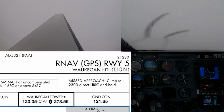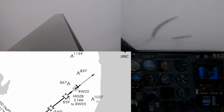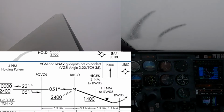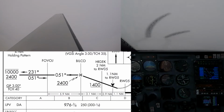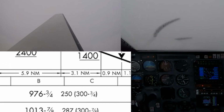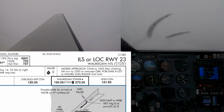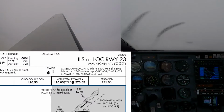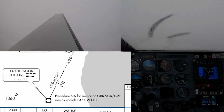Okay, tower information Sierra, 1355 Zulu weather. Wind 100 at 7, visibility 2, mist. Sky condition, ceiling 200 overcast, temperature 19, dew point 18, altimeter 3013. RNAV runway 5 continues. Read back all hold short instructions and runway assignment. Advise you have information Sierra.